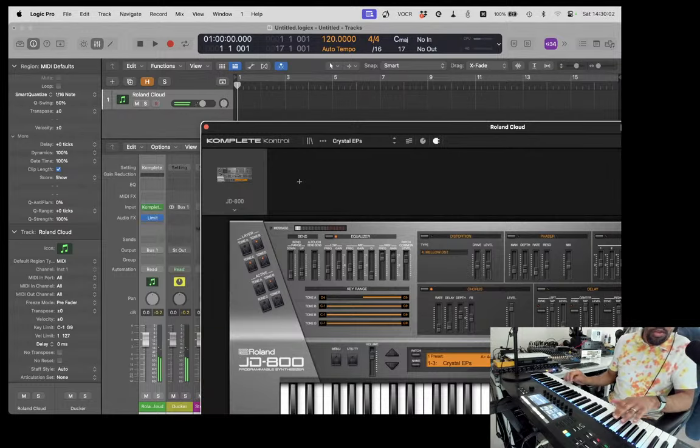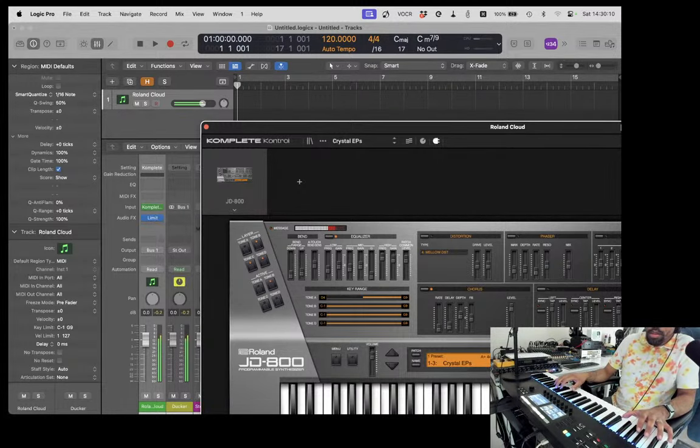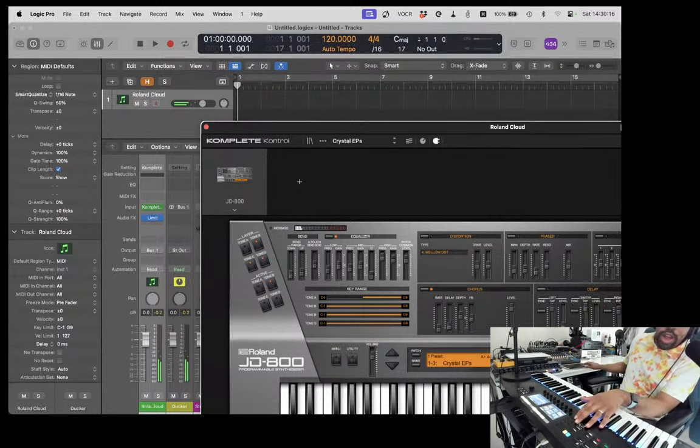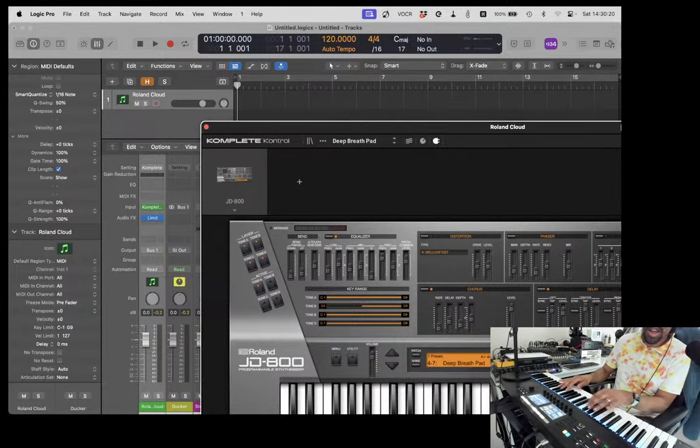Again, this is one of those forever sounds. I mentioned one of these at least once in the stream. A forever sound for me is something that I could play forever. Lovely. Have a friend, Alexander, that loves that sound to bits. And quite rightly so. Deep breath pad.